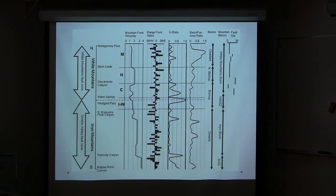This figure right here illustrates this even better. You can see the mountain front sinuosity here, range foot strike here, valley floor width to height ratio here, and the basin fan area ratio here. And you can see once again, you have this change in range foot strike. You have this jump in mountain front sinuosity, and you can see the North Bishop block and how it corresponds with those different values.